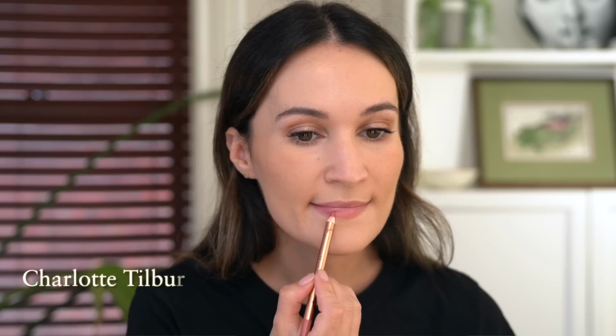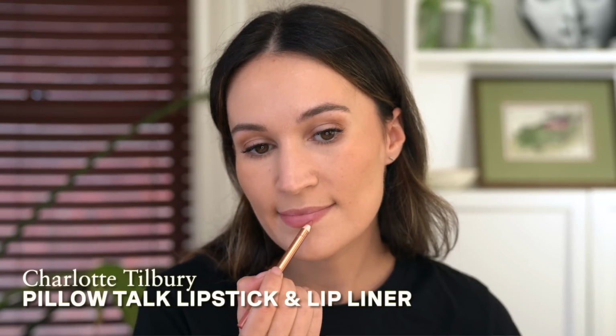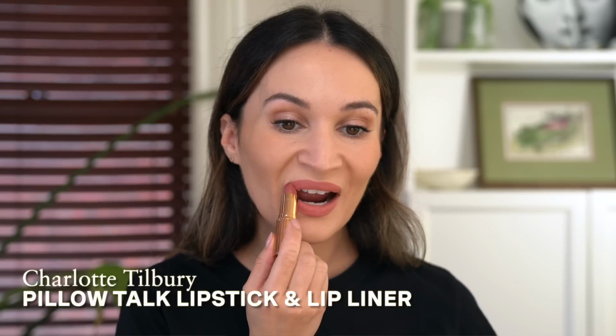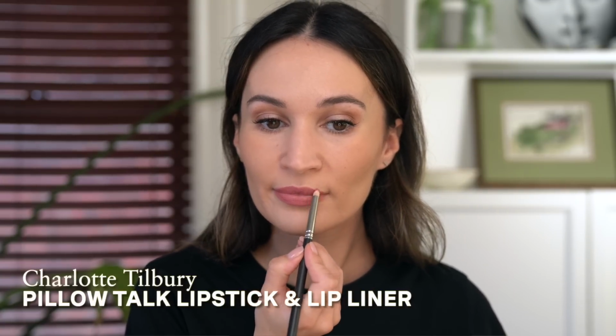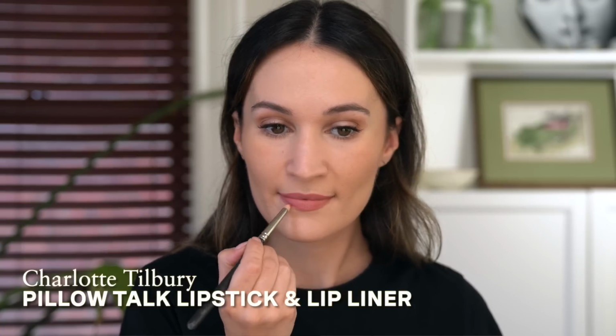And it's Charlotte Tilbury Pillow Talk. It's the lipstick and the lip liner, probably because I've been getting more into the rosy tones on my eyes. And the pink of Pillow Talk just complements that type of eye look really beautifully. So I've just been reaching for this lip combo nonstop. I love it. It's so easy. It's so pretty, soft, matte, comfortable.